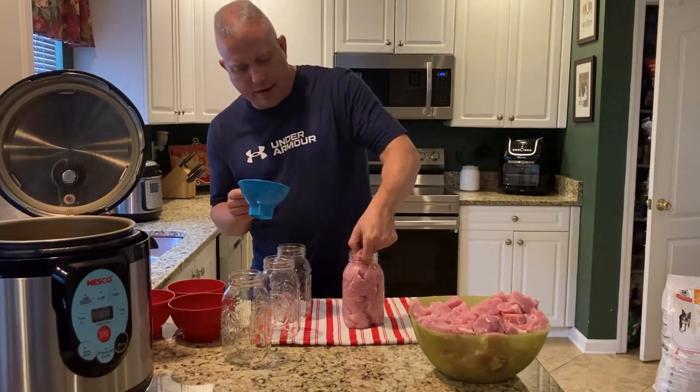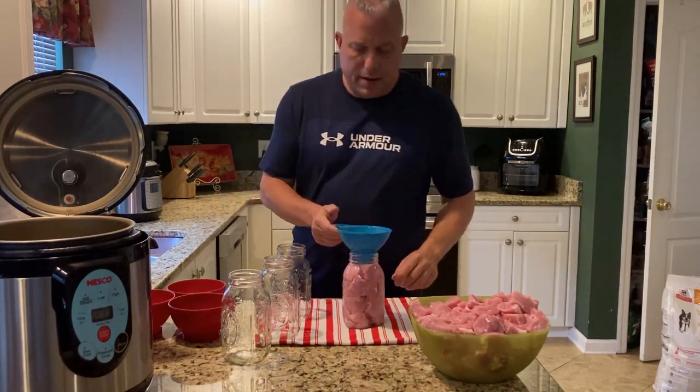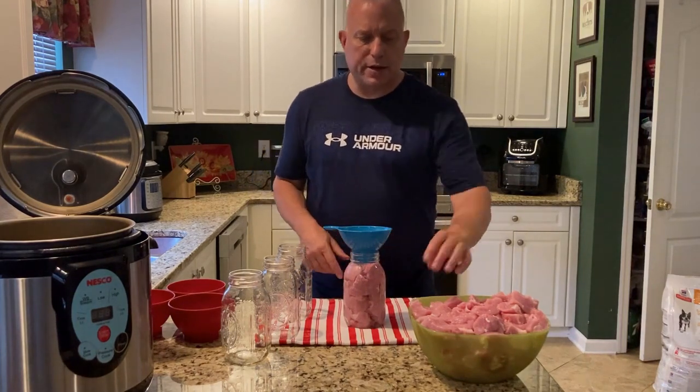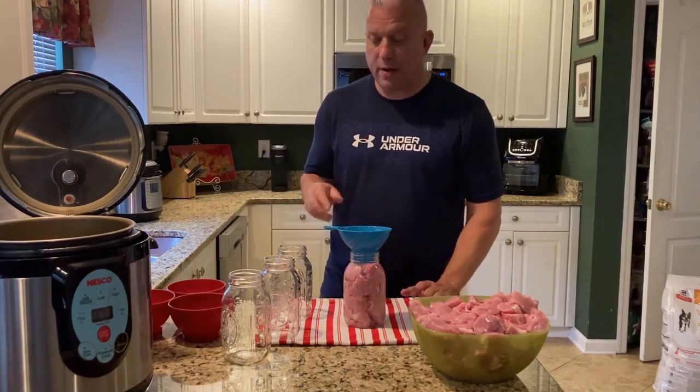Okay, I need a little more headroom on that one, so I'm going to take some out. Okay, so that's the first one. Generally, I'll do all 4, but I'm just trying to show you right now, so we'll just do the one and then cut when they're all filled.